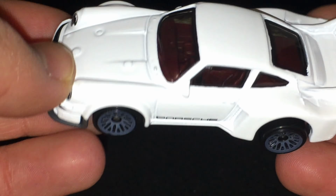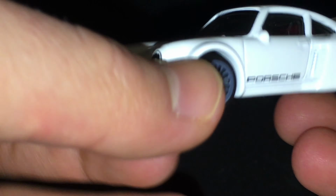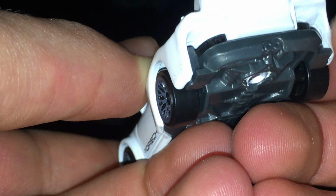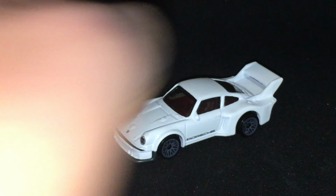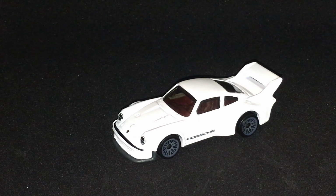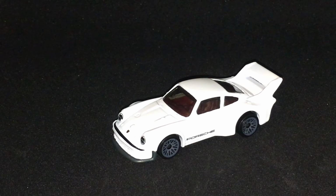On a scale of 1 to 10, I think I'm going to give it a 7.5. Like I said, kind of wish we would have gotten taillights here. That back just does look a little weird to me. And then, like I said, the red interior doesn't really work. But personally, the car itself, I'm a huge fan of. It looks very cool. Like I said, it's like having two different cars. Anyways, of course, it's time for the King of the Hill matchup, so let's get to it.